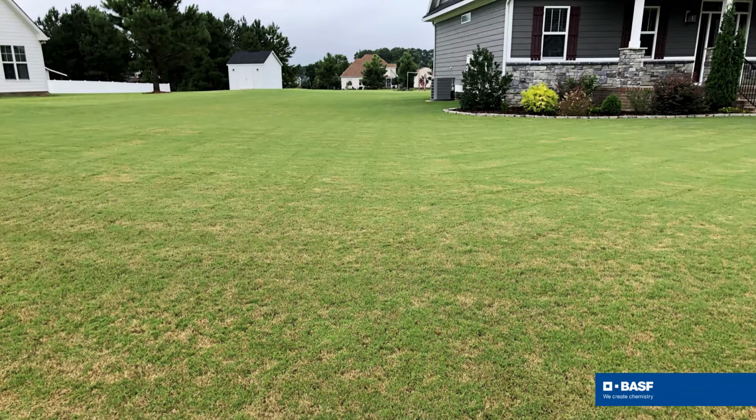Dollar spot is not just a disease of cool season lawns. We see this disease pop up at the end of summer and early fall on Bermuda grass. Usually it occurs in areas where turf is stressed or even on slopes. It can also be a problem on Zoysiagrass and seashore paspalum.